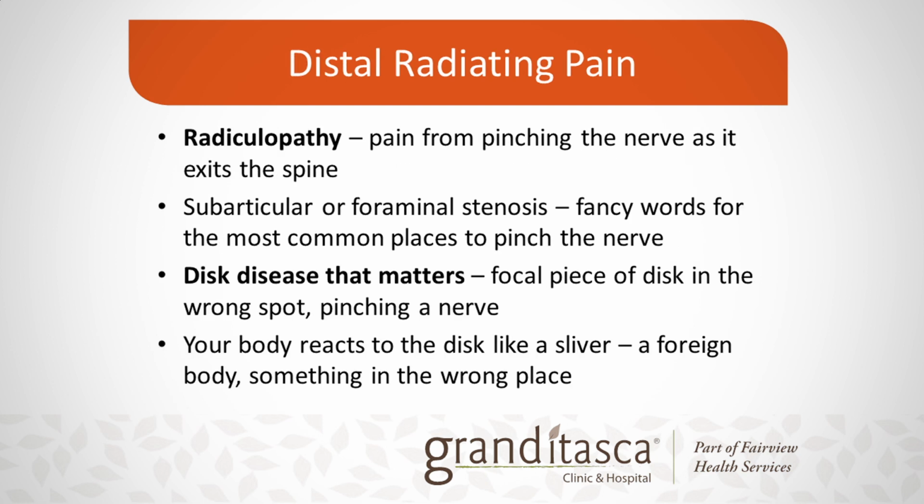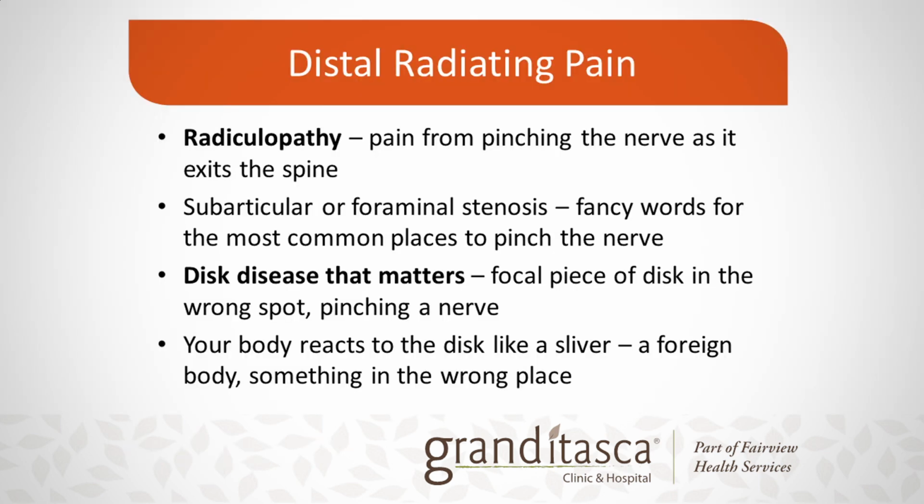So, separate pain. Pain that goes from your back or your neck all the way into your hand or your foot. And this is that pinched nerve. I think people just think of a pinched nerve like an electric shock, and sometimes you get that feeling in the neck, but I'm actually talking about stuff that goes all the way to the hand or the foot, or rarely in the thoracic spine, sort of around a rib or under the bra line. And this is disc disease that matters.